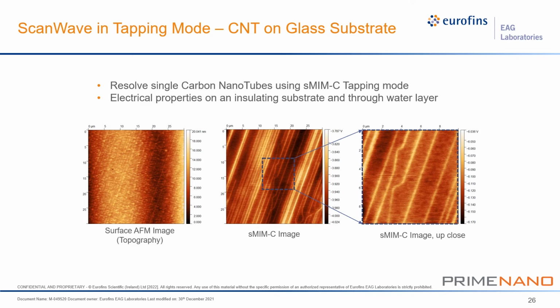On the left, we have the surface AFM image of topography, but we cannot clearly distinguish these nanotubes because we are still hovering above this water layer or the moisture which is present on the surface. On the center image, you have the sMIM capacitive image. You can clearly distinguish individual carbon nanotubes. And if I zoom in further, you can see how these wires or nanotubes bend very well. And you can find a sharp transition between the glass and the carbon nanotubes. So the bottom line of this is that using ScanWave, you can use sMIM in tapping mode as well.